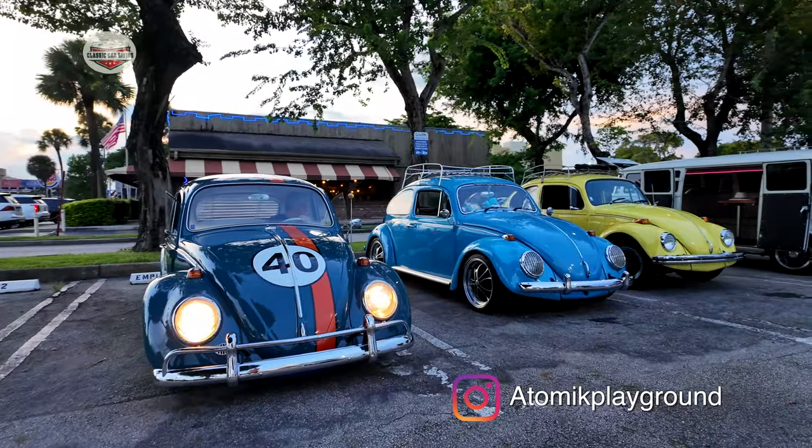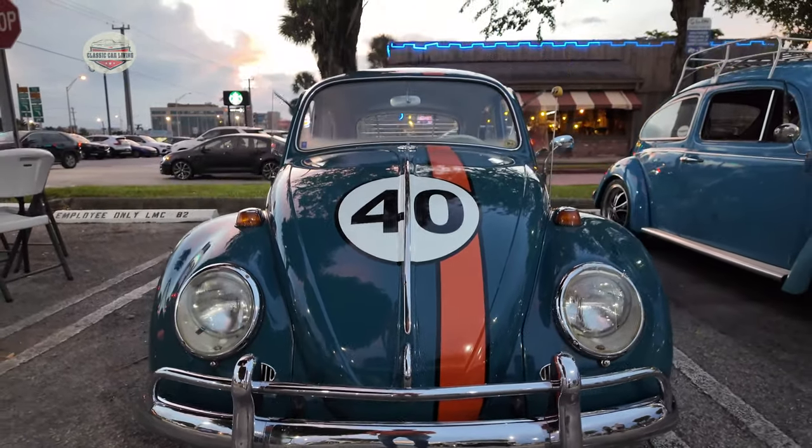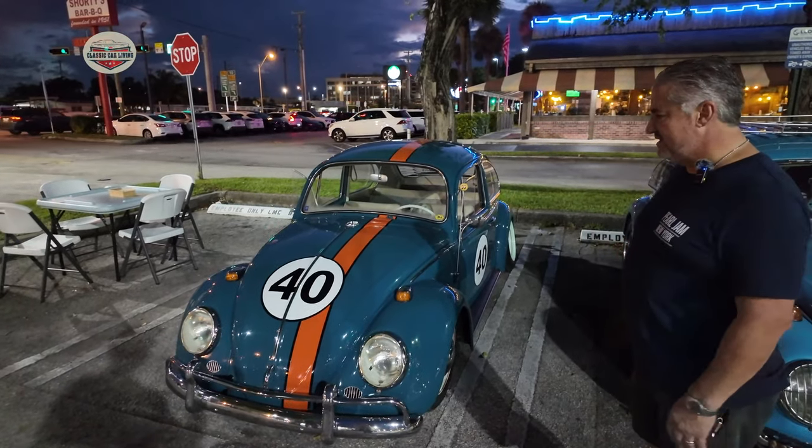Tell me a little bit about the car. Found this from a local guy, Richie. He has a few cars. It's been through a few hands, 1200 motor, 1200 cc.